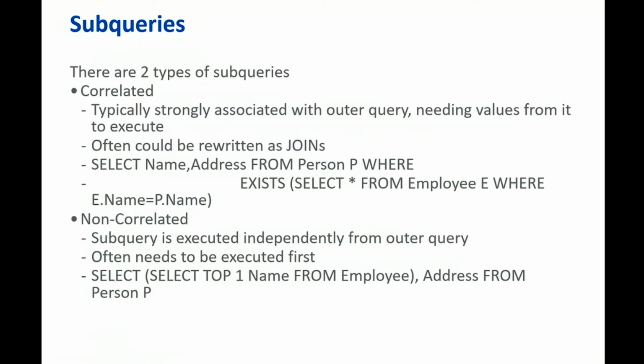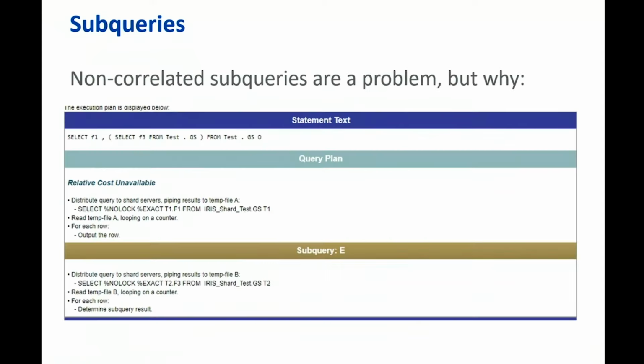I don't want to go too much more into correlated, non-correlated subqueries. We go on. So here's a non-correlated subquery, and this is a problem, right? Why? Because we are going to execute the normal query in the normal way where we distribute queries to shard servers, but we're also going to take the subquery and distribute those to shard servers.